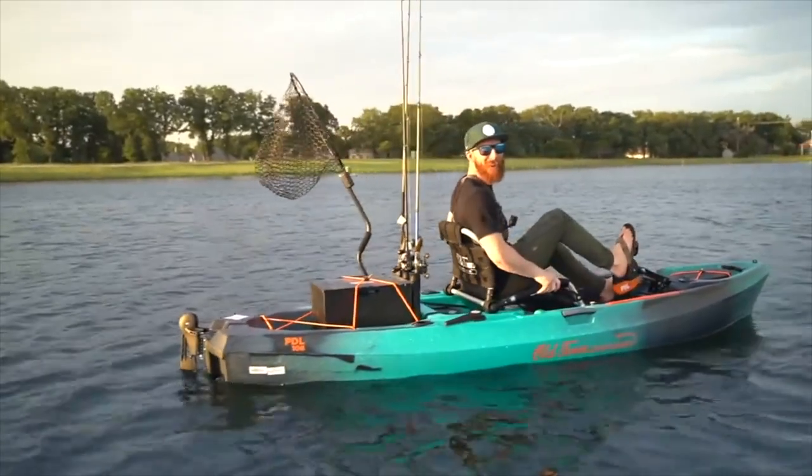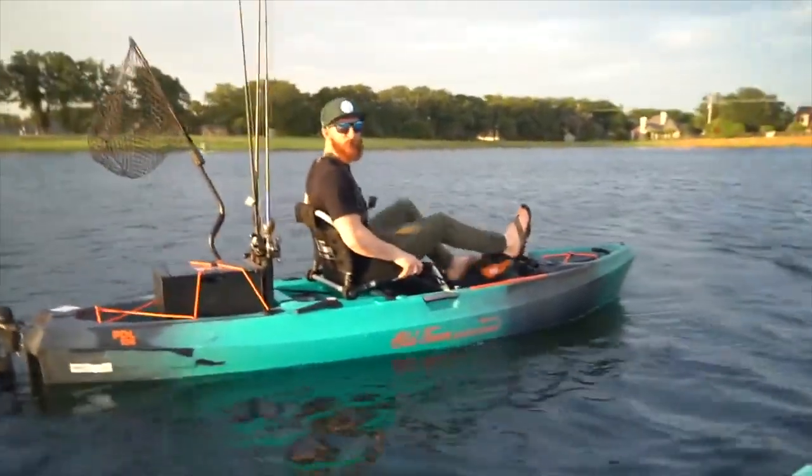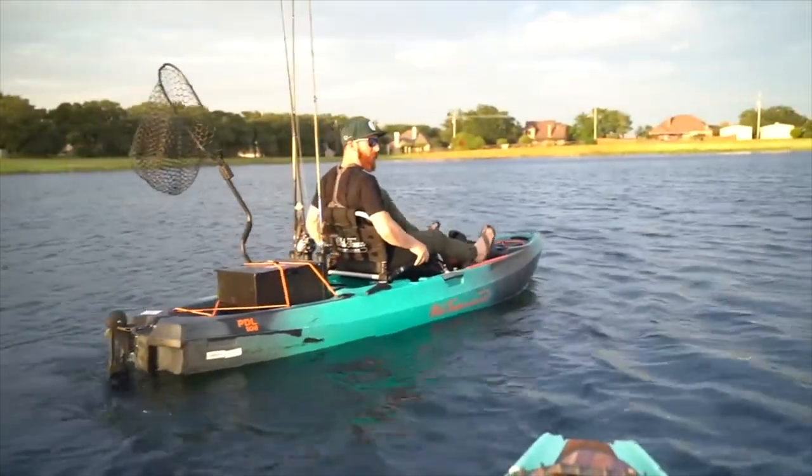And then we graduated to the Old Towns and got into a pedal drive setup. First timer, y'all. And you can go straight from forwards to reverse without having to like click anything. Check me out. What? And let me tell you what, when you get into a pedal drive for the first time, you are loving life. You can kick back, you can sit down. See ya. And we got the 106, I believe, so it's like 10 and a half feet.